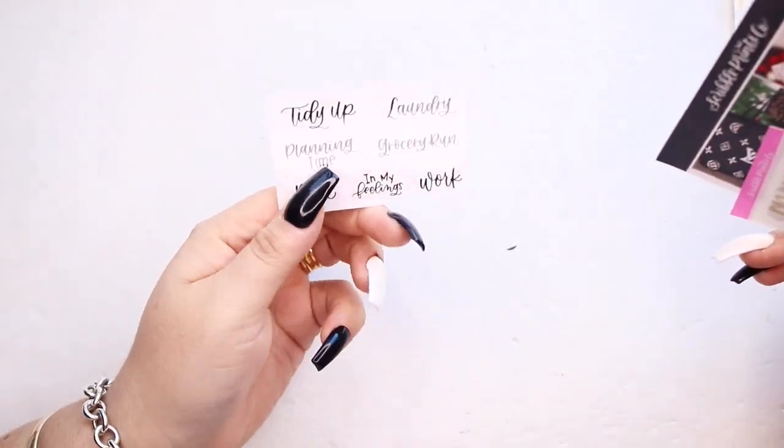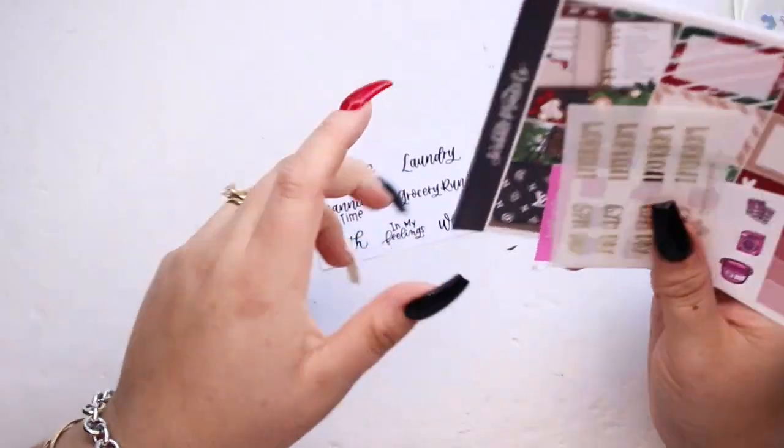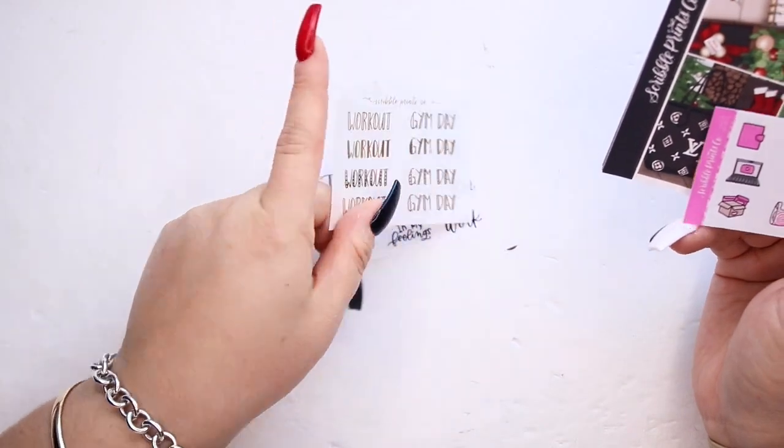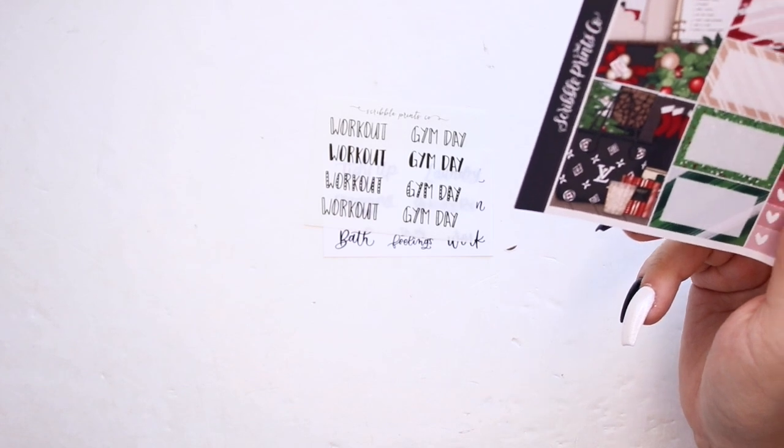But anyway, I got this rack bag, and the black script freebie, this, gold scripts, and then this pink. I'll definitely keep this pink, I do like those.